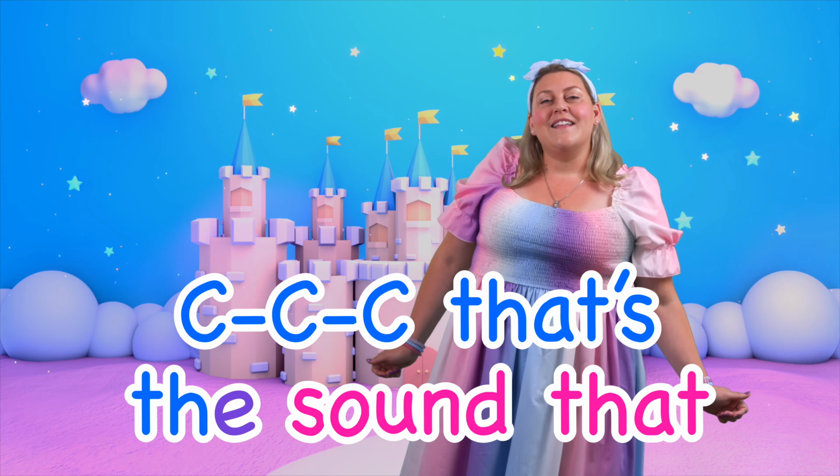Cupcakes, cookies, candy, so sweet. K-k-k, it's a tasty treat. Look at the cat stuck in the tree. Call the firefighters quick as can be. In the land of letter C, our journey now ends.